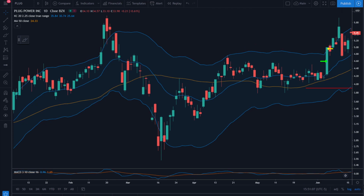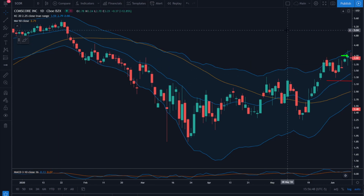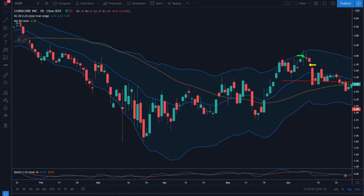Let's see what's next. This is Score, SCOR, on June 8th. Our entry is 4 even, and stop is 320. So it looks like the day of entry we attempted to break out a little bit, pulled back to around our entry, and now let's see what happens. Not much the following day, inside bar, and on our third day we get stopped out just near the bottom of the range from our entry, and that saved us some money. That is a 0.4R loss, and not much more to say about it.